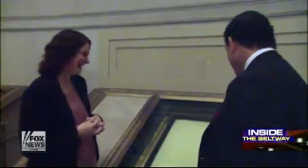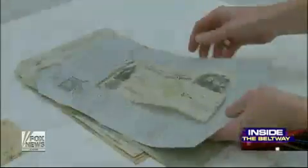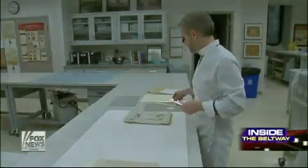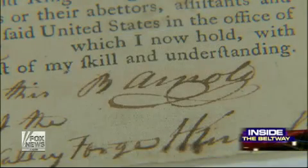Just checking. You do have places here that are specifically designed for refurbishment of documents. Yes, we do. We have a conservation lab, which is where all of our records go to be treated, whether or not they need to be treated for an exhibit or just in general, their time has come that they need to be seen and given some care.